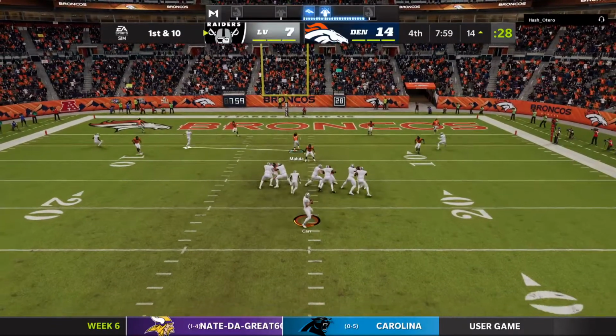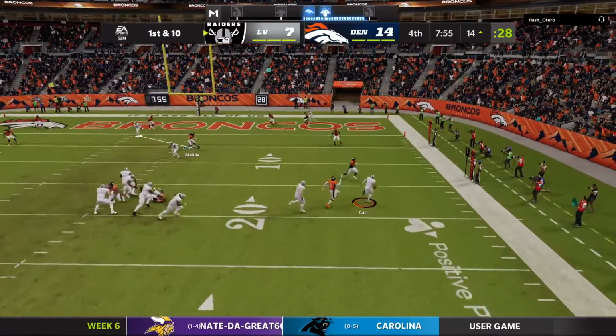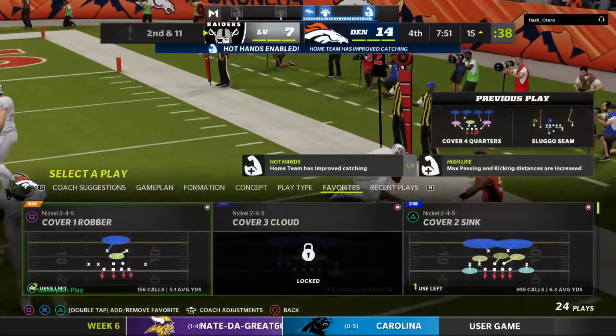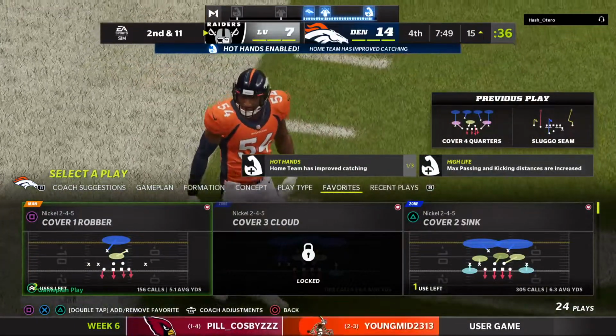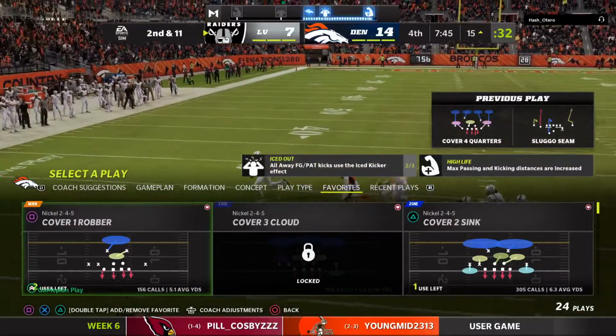Carr to throw again. Eluding the pressure right. And he's going to lose a yard or two. Taken down behind the line. Reuben Foster, the former national champion at Alabama, gets in for the sack.